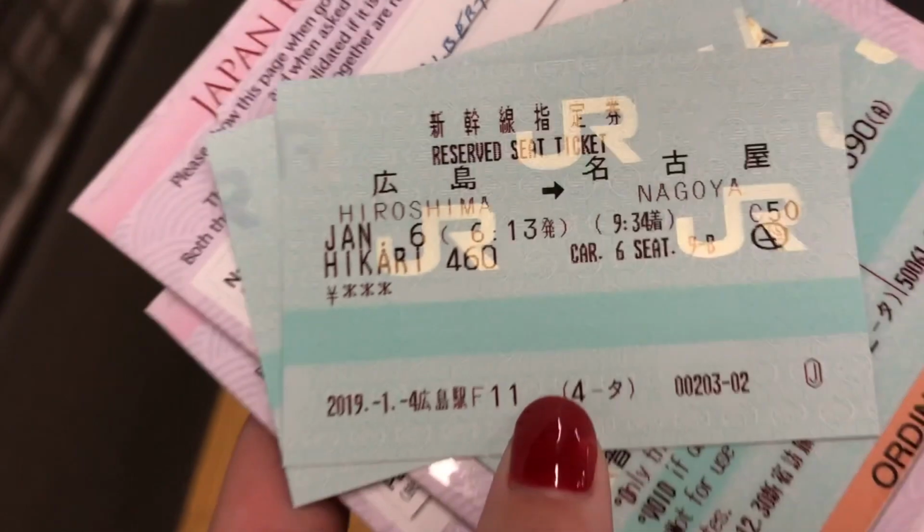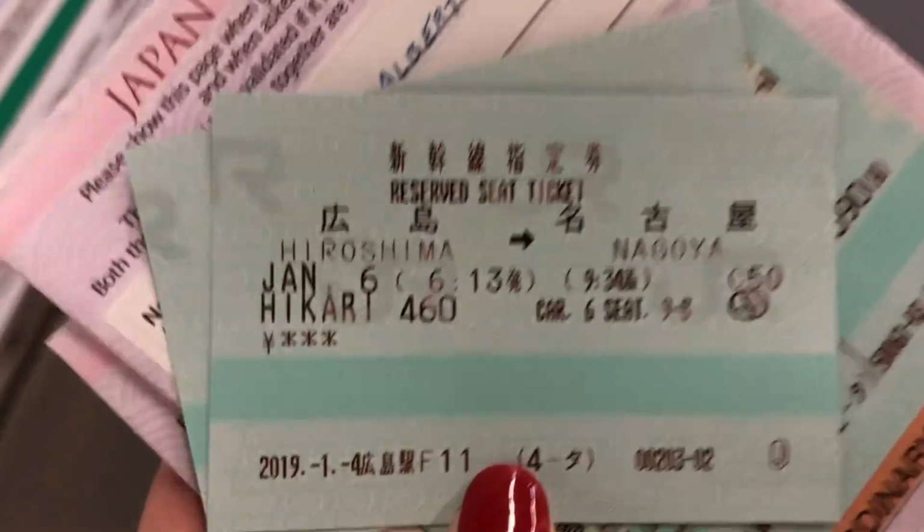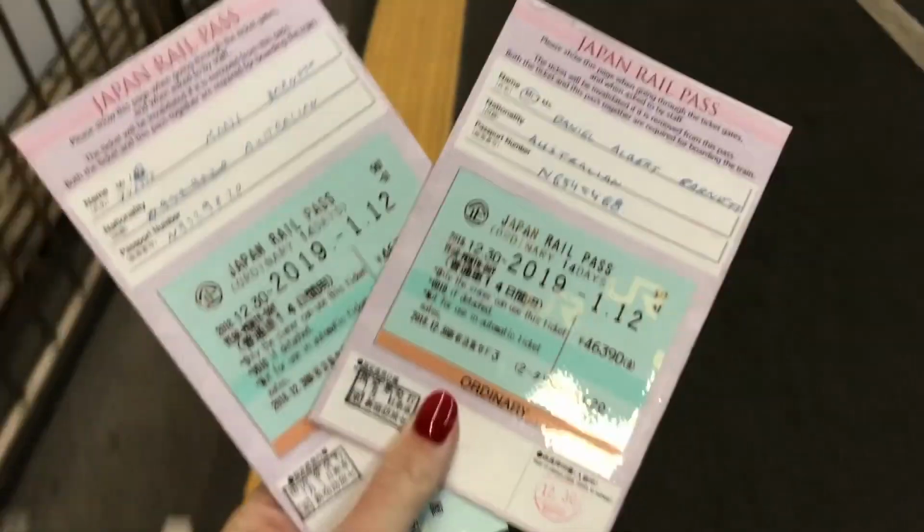This is our seat reservation. It is the 6:30 train, Nagoya. And it tells you your seats, so you just match it up. These are Japan Rail passes. That's what you just flash at the guy, and I swear he doesn't even check.